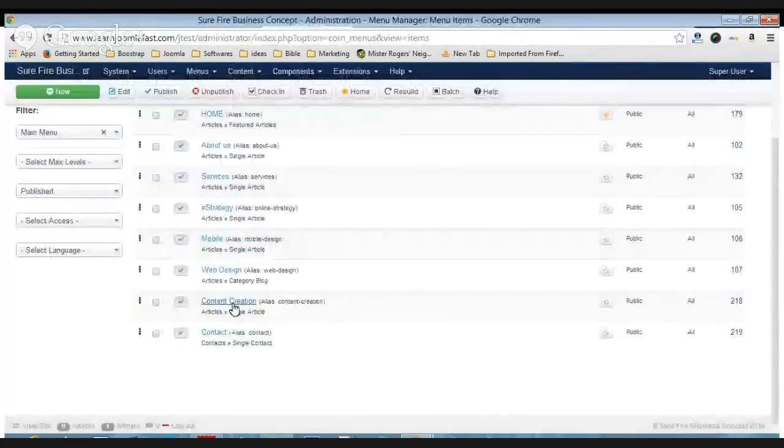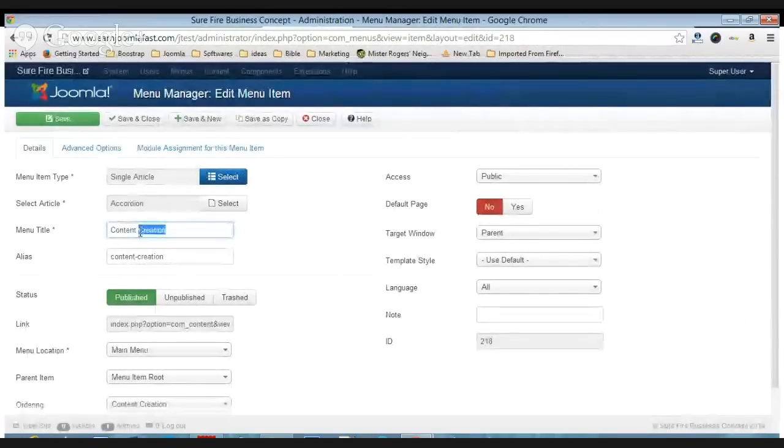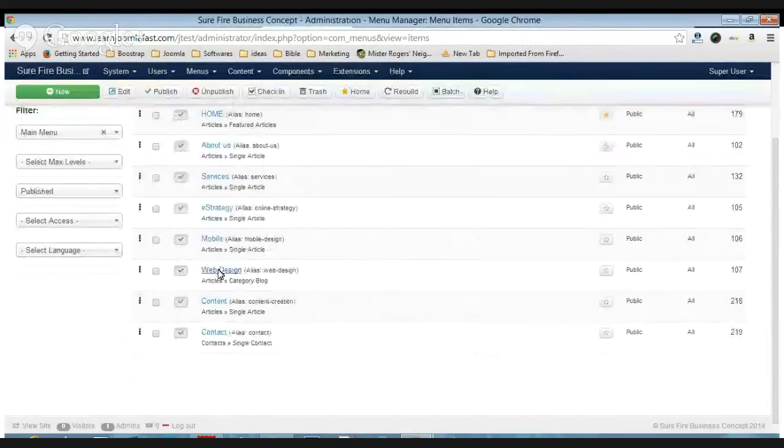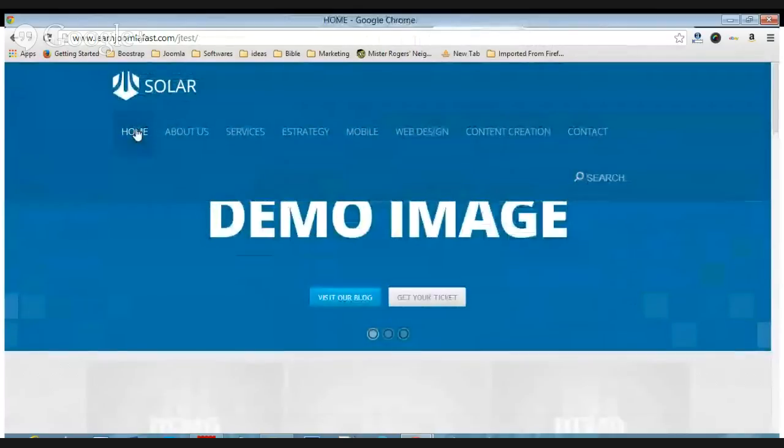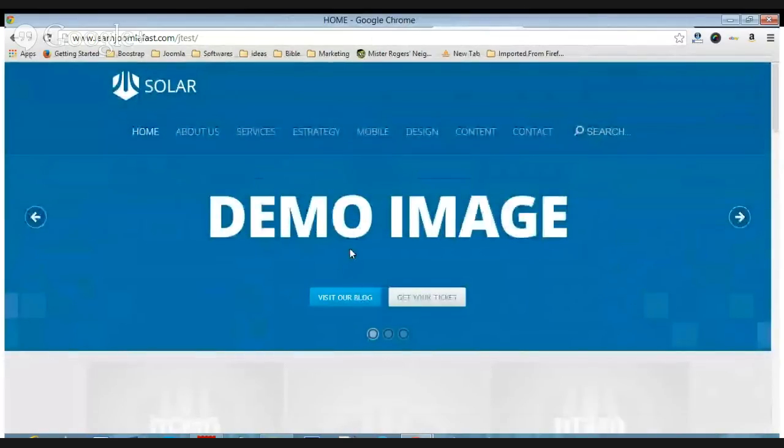So let's go on and make some more changes here, from content creation to content. All right, we'll say have this stuff here. The logo is above. And this is right at the bottom.